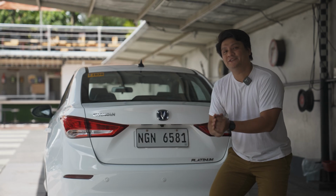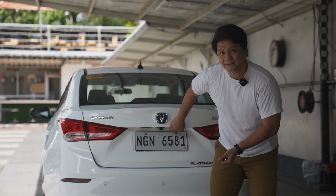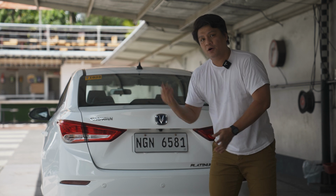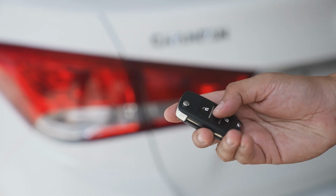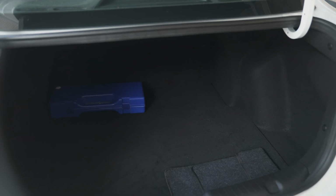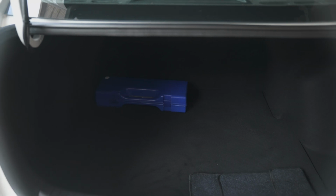Now, one of the quirks of the Changan Alsvin is that it doesn't have any door handles on the outside. You open the trunk either from the inside or from the key fob by double clicking the middle button. It gives you access to 390 liters of space. Unfortunately, these seats don't fold down, so this is all you get.